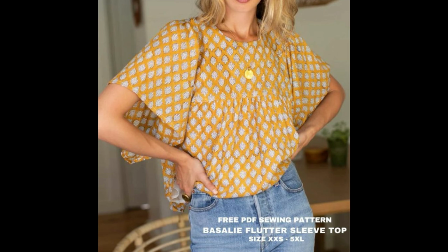So for the fabric suggestions, I couldn't see any, but I think you'd be fine with a viscose or a cotton lawn, something like that, something with a bit of drape. The instructions are quite sparse, but as I mentioned, there is a video tutorial for it. Really nice with a pair of shorts, or nice and casual with a pair of jeans, or you could dress it up. Really pretty top, that one.